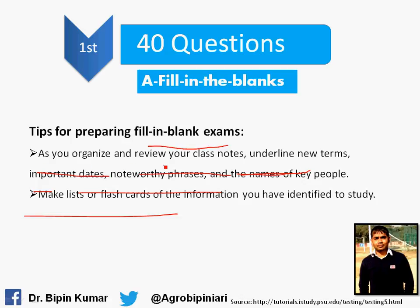your class notes, in the class notes you will find new terms, so you must underline them. Important dates you must underline. Noteworthy phrases, some phrases will be very new, so you must underline them. And names of key persons, there will be names of some scientists and like that, so you must underline that and make a list or flashcard of the information you have identified to study.